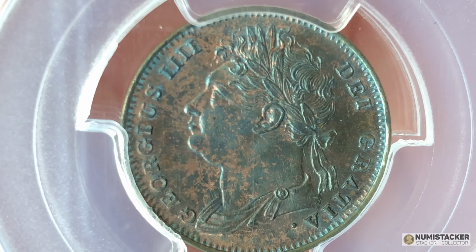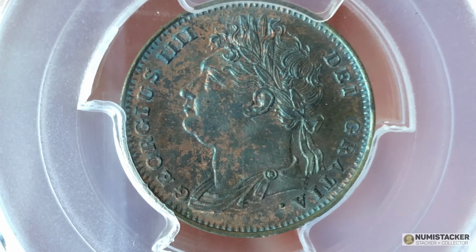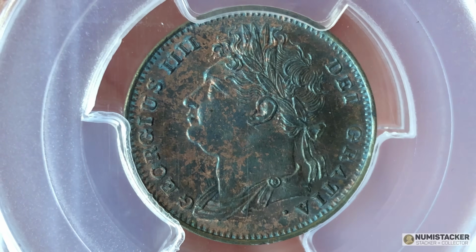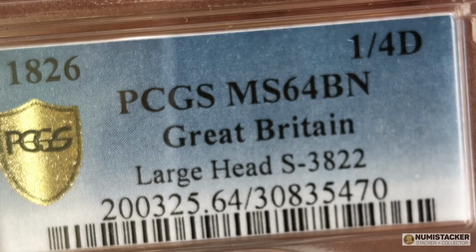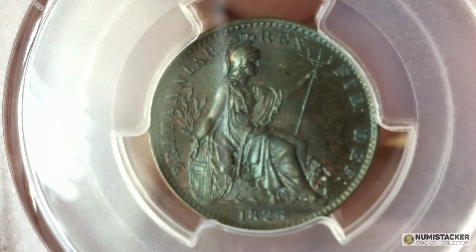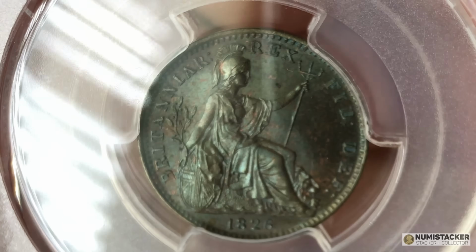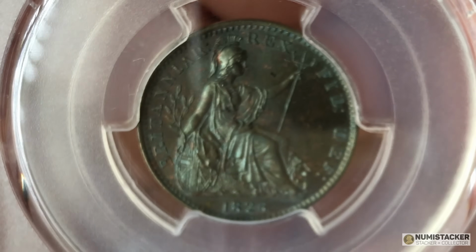This one is particularly nice. It's got hints of reddy brown coming through the brown surface, lots and lots of detail. And you can see here George the Fourth, instead of with the IV, it's got four eyes: 1, 2, 3, 4. Britannia on the other side. Tons and tons of detail, really, really good amount of detail in this coin.